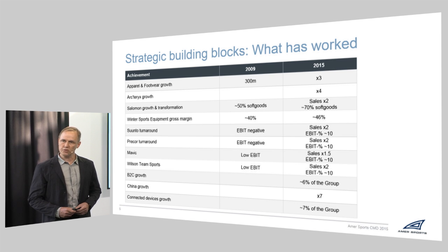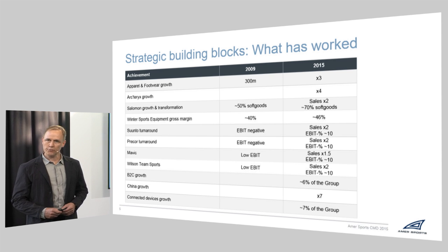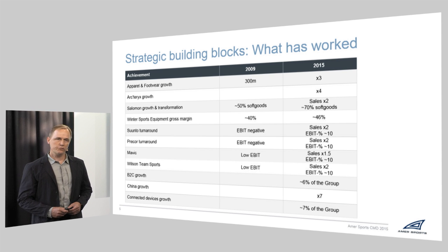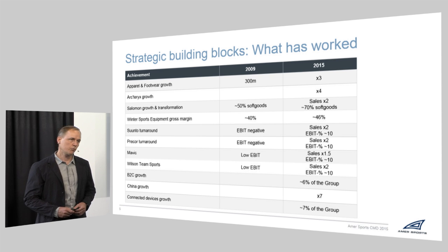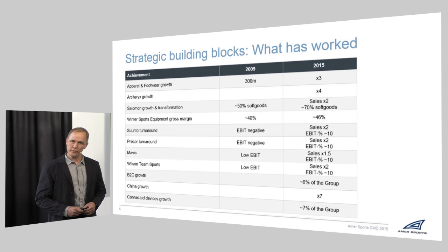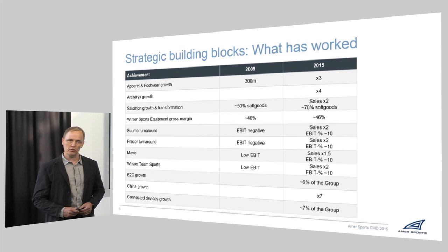Within that, you see that Arcteryx has been quadrupled. Salomon has been transformed from a mostly hard goods company to a hybrid and now dominated by soft goods, especially footwear has done really well. Footwear is up 3 times during the past 5 years, and the total Salomon brand is up at double rate.